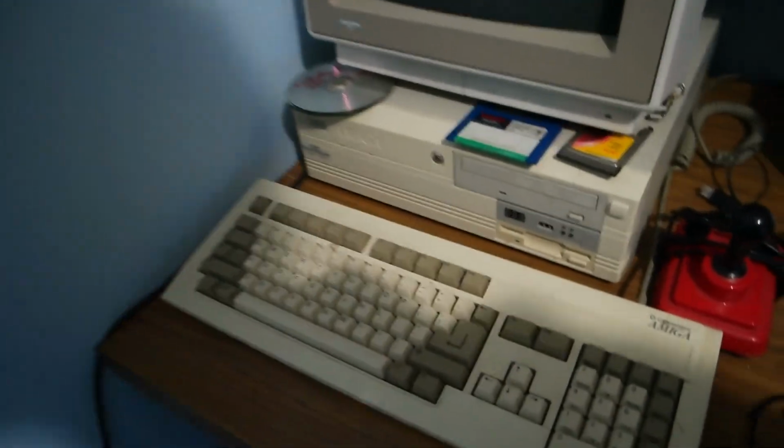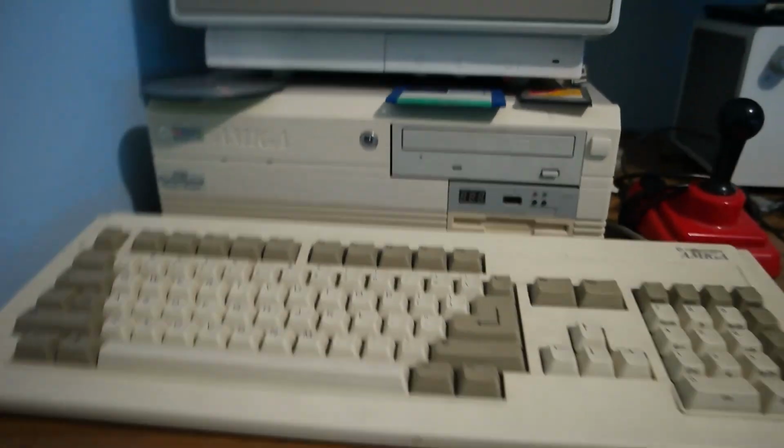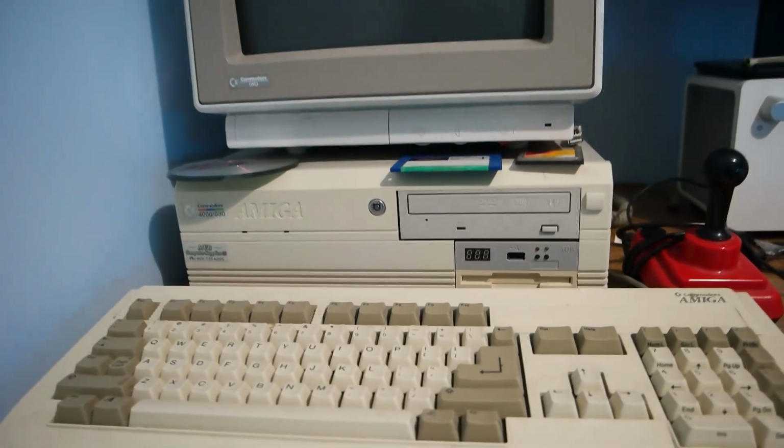We'll go back down here. This is an Amiga 4000 I picked up. This is pretty cool. I've played around with it quite a bit. It came with another monitor. It looked a bit like a 1084S, but it was a bi-sync monitor. That's just stored away in a cupboard somewhere.